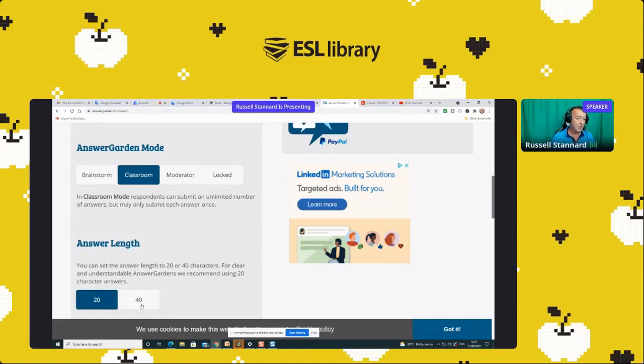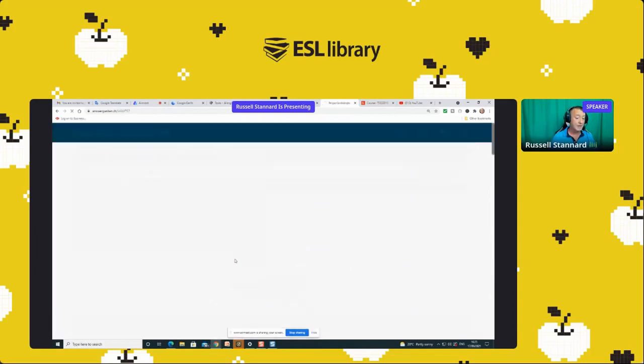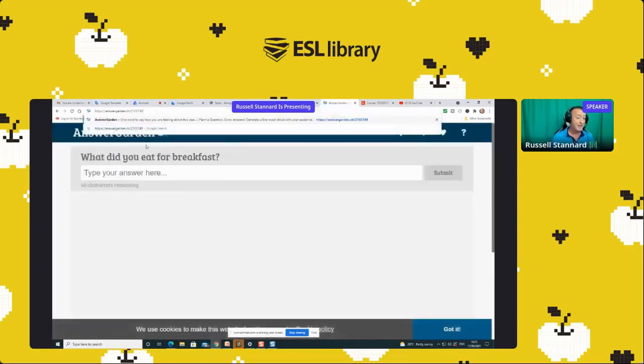And you can make it longer, so you can have up to 40 characters as well. And then you literally just click on that button, okay? And then it's created, then you share the link. Now, the nice thing about this particular link on Answer Garden is that it's really, really small. So it's quite easy for students to log in even on their smartphones and answer that way. But I use it a lot just to change the focus of the class, okay?